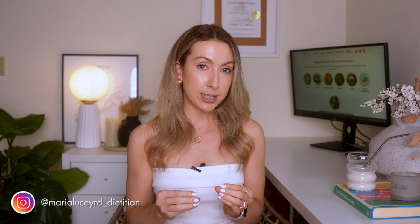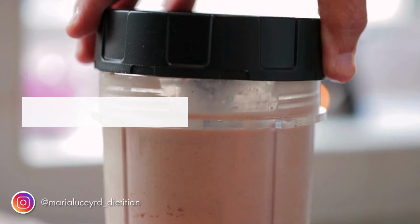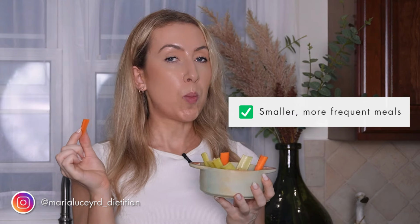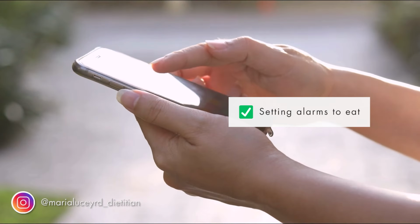Now, for my clients who are really struggling with appetite, what I will recommend is to opt for liquid nutrition like protein shakes and smoothies. These are often easier to consume. But if that is all you consume, I'd really recommend reaching out and getting support from a dietitian, because that's not a good long-term strategy if all you can drink is liquids. You can also try having smaller, more frequent meals and setting an alarm on your phone to remind you to eat every 3 to 4 hours.